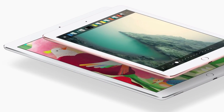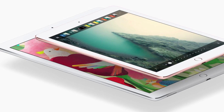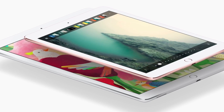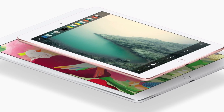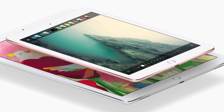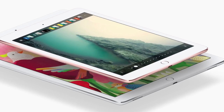I wanted to get a couple things out of the way up front regarding the difference between this new 9.7-inch iPad Pro and the larger 12.9-inch iPad Pro that Apple released late last year. Specifically, this new 9.7-inch model has a 12-megapixel camera with a 5-megapixel FaceTime camera, whereas the larger 12.9-inch iPad Pro only has an 8-megapixel camera and a 1.2-megapixel FaceTime camera.